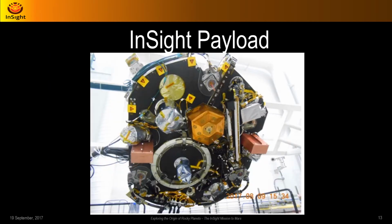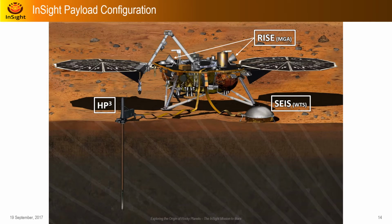Now let's take a look at the InSight payload. First, the 3 main investigations are the SEIS seismograph, the HP3 heat flow and physical properties probe, and the RISE radio wave experiment, which measures the planet's precession and will help give us an accurate measurement of the core.